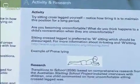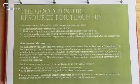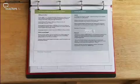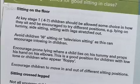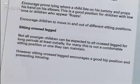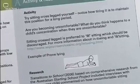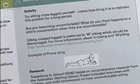So the things that are included in the pack are just everyday adjustments that will help a child to learn at school. Our document is divided into 2 sections. On the left-hand side of the page, the information is really about the importance of different types of posture. And then on the right-hand side of the page, we gave an activity that teachers could give to the children in the classroom. Underneath the activity, there would be a website link and also some research.